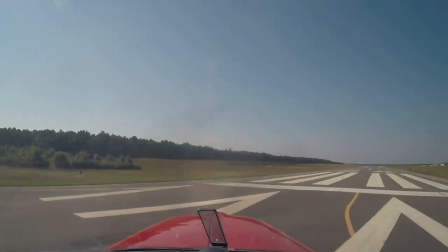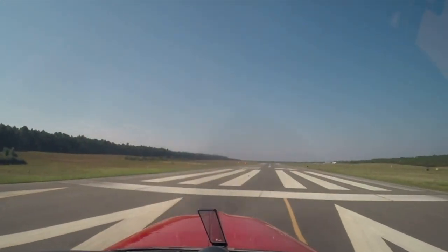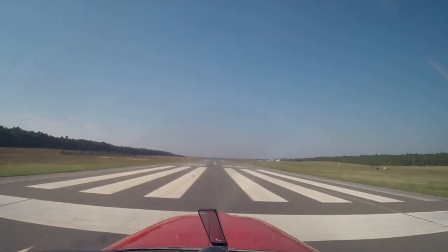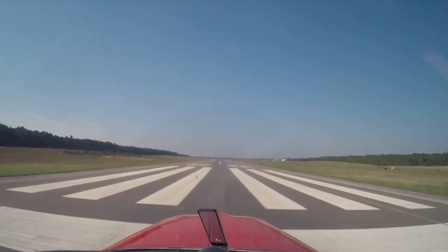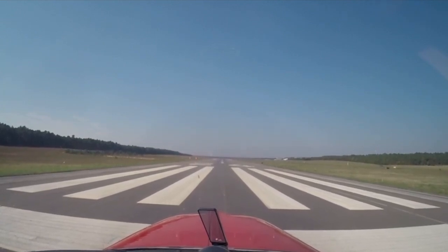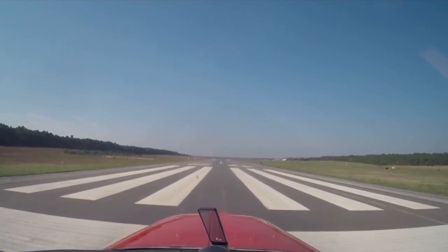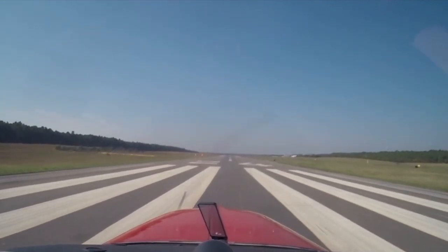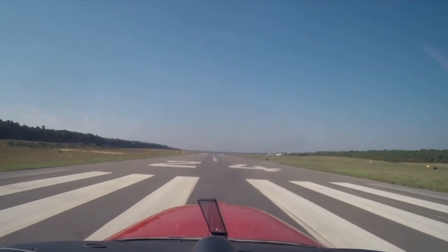On taking off from KMGX, I paused to make sure that the engine is functioning fine, so I sped it up to increase the manifold pressure to about 15 inches and look at the RPM as well as the fuel flow, and then release the brakes.